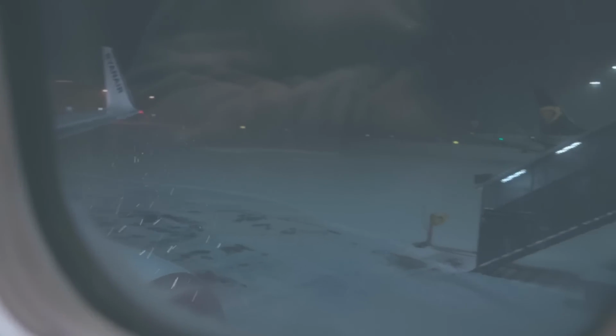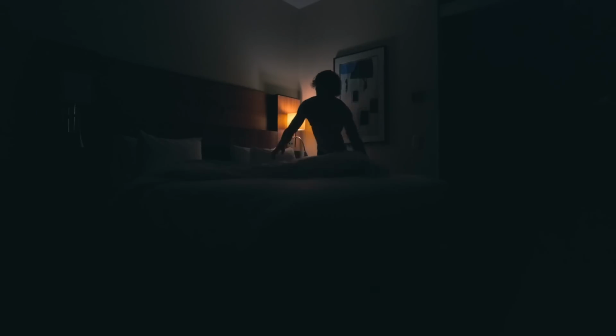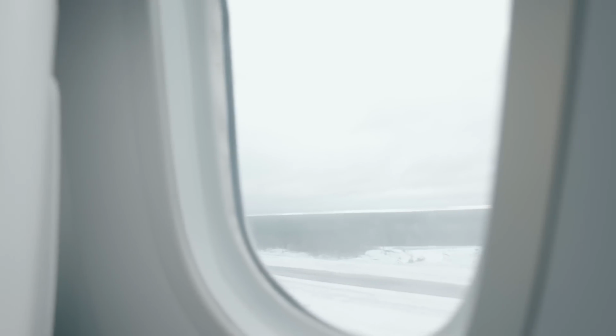So the trip started out with me landing in a snow-covered Stockholm where I had to stay for a night before the next flight. Oh, wait, how did that shot get in there? That's embarrassing. Anyway, this was my first ever experience flying in business class. I chose Qatar Airways because they're supposed to be good. Definitely a bucket list item checked off right there. Thank you, Nreal.